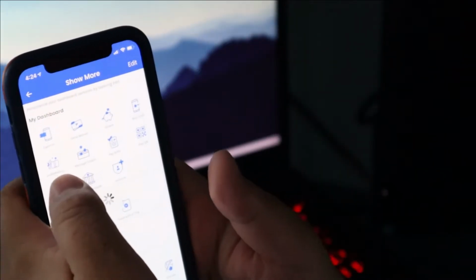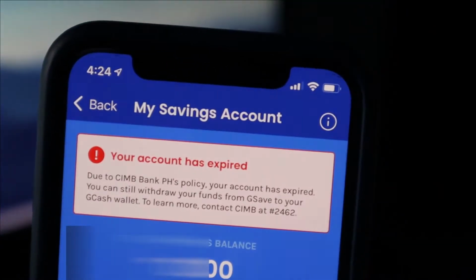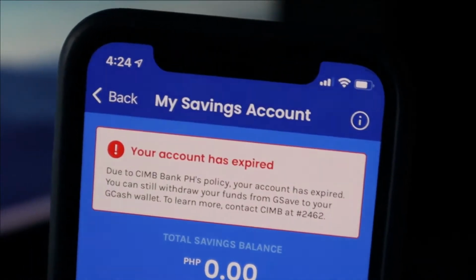However guys, yung personal experience ko with GSAVE is that I'm not using it anymore kasi yung account ko sa GSAVE nag-expire na siya. So paano nag-expire yon? And just a little story time. Nag-expire siya kasi before when GSAVE was being transitioned to CIMB, kailangan mong i-transfer or i-link yung GSAVE account mo to your CIMB account within 1 year ata or 6 months, I can't remember. Basta within a specific time frame. But unfortunately, I was not able to link it then.